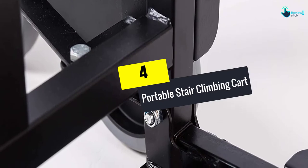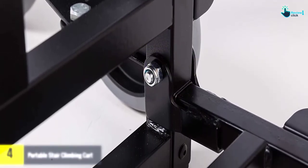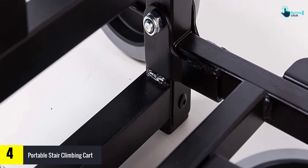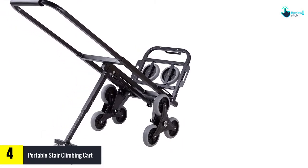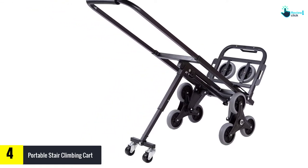Moving on at number 4, we have the portable stair climbing cart. Allowing you to adjust the handle according to your advantage, this is an easy-to-use stair climbing cart. It has a massive weight capacity of 330 pounds for easy hauling. Moreover, this is made of carbon steel and lets you carry different types of items.